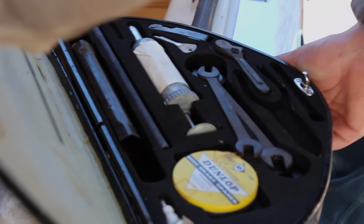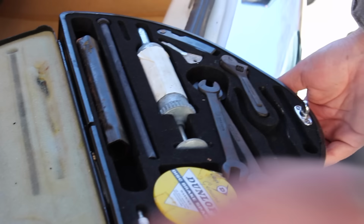Oh, that's cool. Yeah. All the original Jaguar tools and stuff. And they even say Jaguar on the tools, if you look on one side. It's pretty neat.